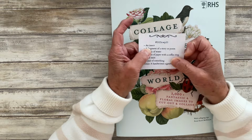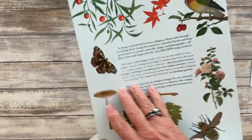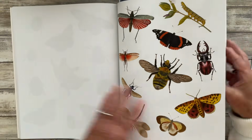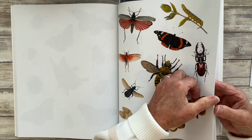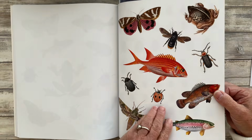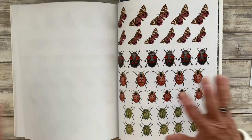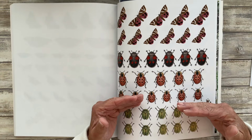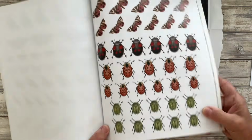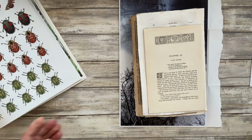The first one is an insect. So I've got this Collage Botanical World book, an RHS book, which I've bought very recently. I've not used it yet. It's got oodles of pages inside of insects, different sizes, different bugs and crawly creatures, the odd fish as well. I've got some smaller bugs there and definitely smaller ones here that I can use. I'm going to see how my collage pans out first before I choose one of these, but I do need to fussy cut those out. I'm thinking probably something as small as one of these, possibly that. Anyway, I've got those off to one side to hit the first prompt.